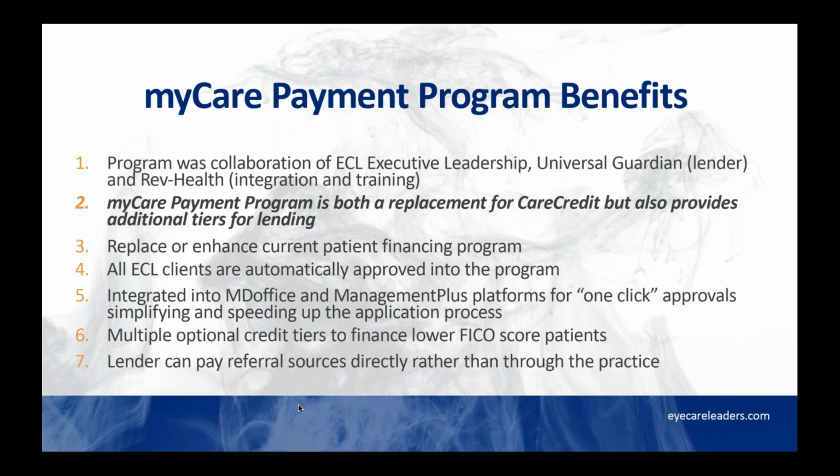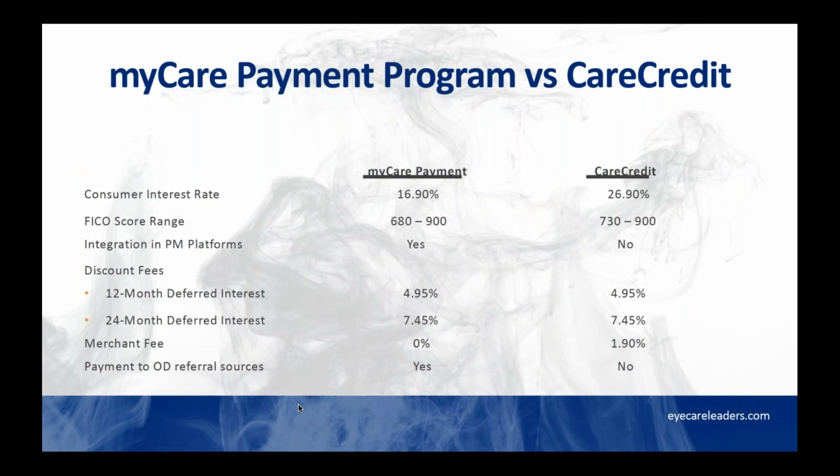The one thing about this program, so everybody understands, is that this is a national program for everybody. However, we can customize this program for each individual practice based upon what you want. And so the pricing that we're going to show you, and we're going to talk a little bit about CareCredit, is individualized for your own practice. And that allows you greater flexibility in what you want to do for your patients.